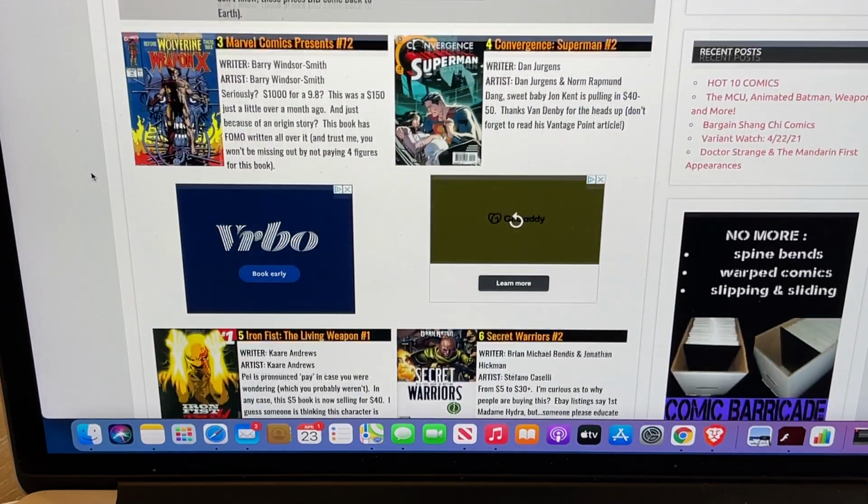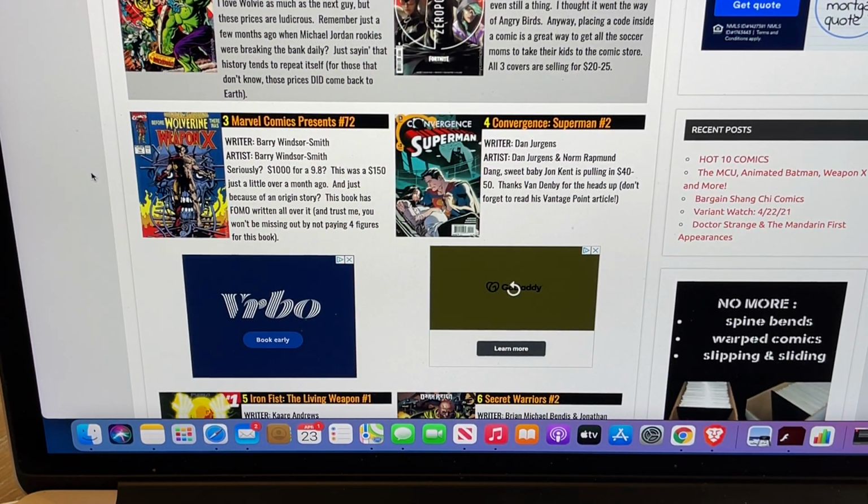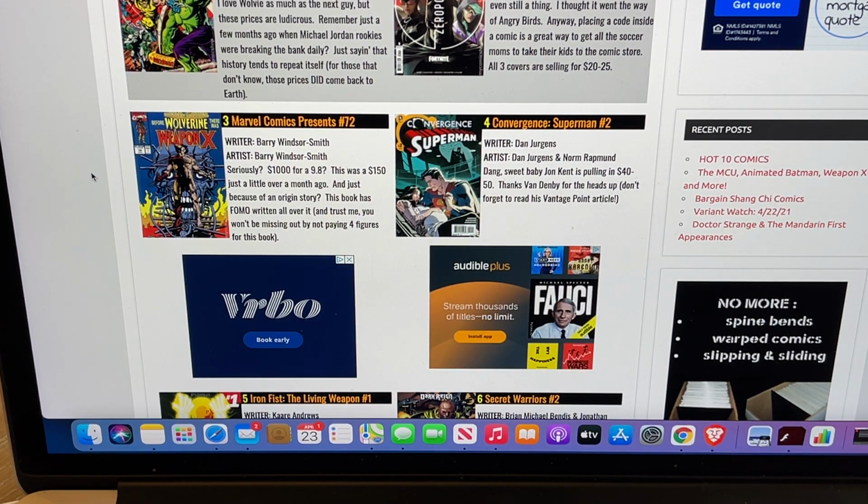All right, moving on. Number 4 is Convergence: Superman number 2. First appearance of Jonathan Kent, or John Kent, baby John Kent, the child of Superman and Lois Lane. $40 to $50 book. Yeah, it's a key book. He doesn't seem to be going anywhere. He's going to be in the DC universe as far as we can tell.